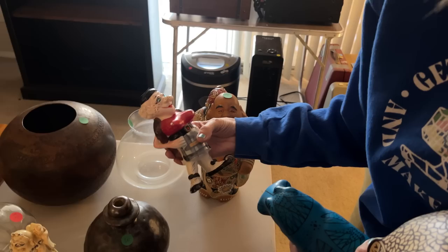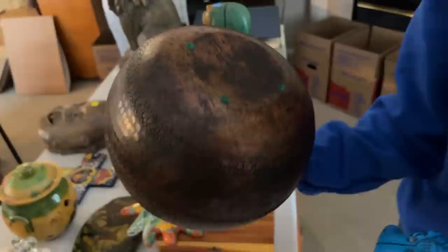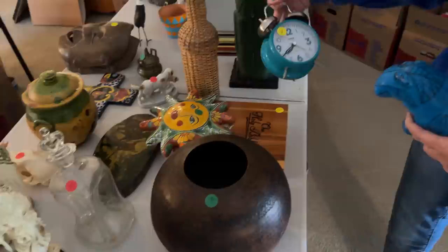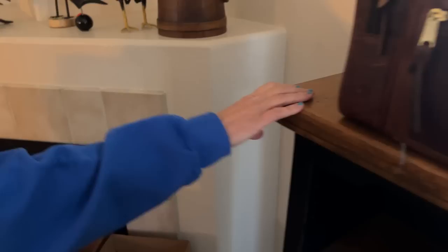Oh. She's attractive. Ish. That's metal. It's not pottery. Do you know what time it is? It's hammer time. First aid kits. That's a nice quality. Oh wow, more books. More books. Oh, look at him.